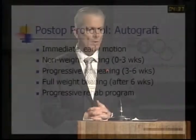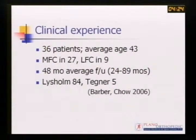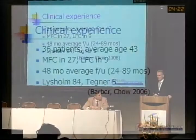The postoperative protocol is immediate early motion, non-weight bearing for up to 3 weeks, progressive weight bearing between 3 and 6 weeks, and then full weight bearing after 6 weeks with a progressive rehabilitation program. We usually get athletes back to pivoting activities at about 3 to 4 months.